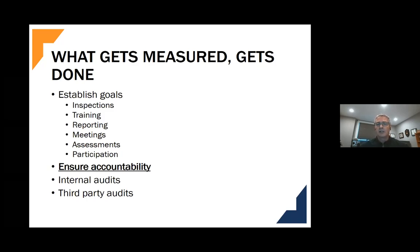It's a good tool. It's a good way to check and balance as management, particularly. It's a good way to know that we're on track, that things are going the way they're supposed to be. We do this kind of thing for other parts of our operations all the time. We just don't always do them around the safety part.